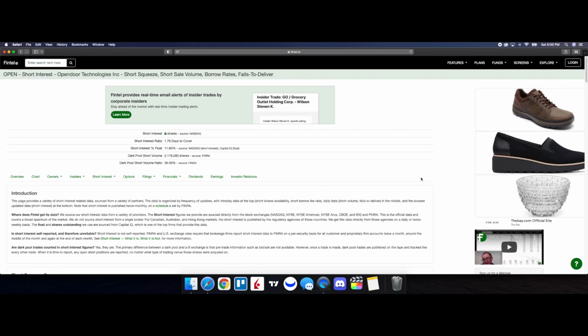Now, when we take a look at the history of the short volume ratio, we can see for the close of November the 4th, it was at 40.79. So that was the Thursday that just passed. And then for the Friday that just passed, it was at 36.59. So it has gone down quite a bit, but do keep in mind, Open does continue to have short squeeze potential, and it's part of the reasons why there's a lot of volatility in this play, and it's something that you have to be prepared for.